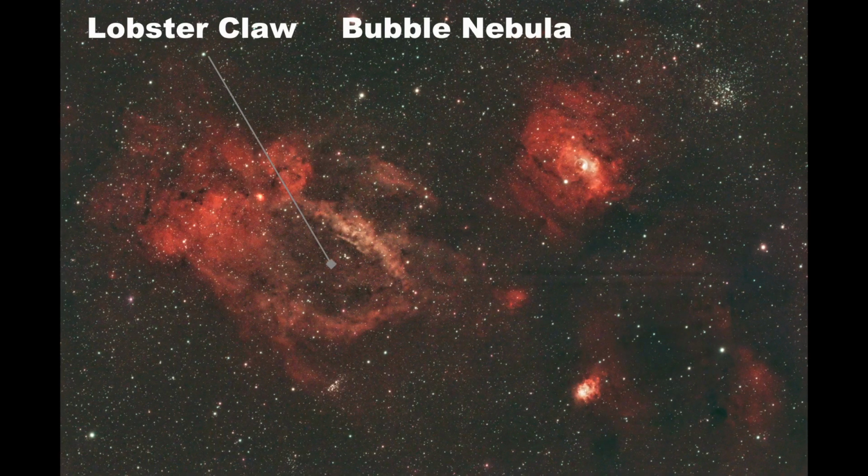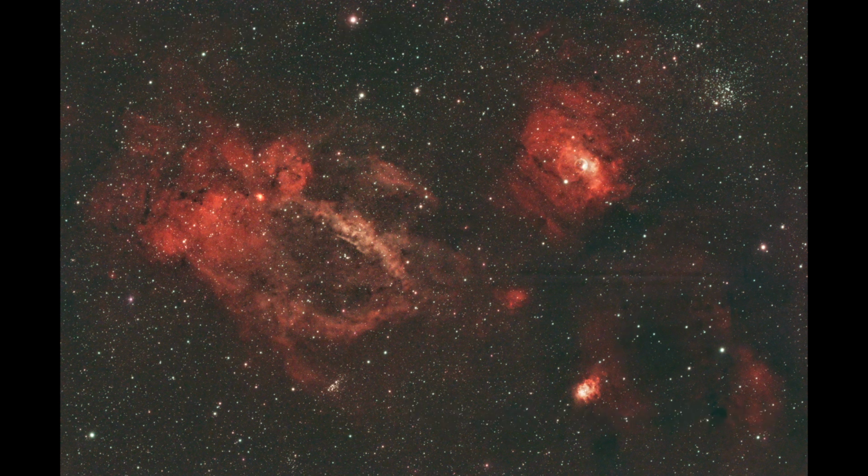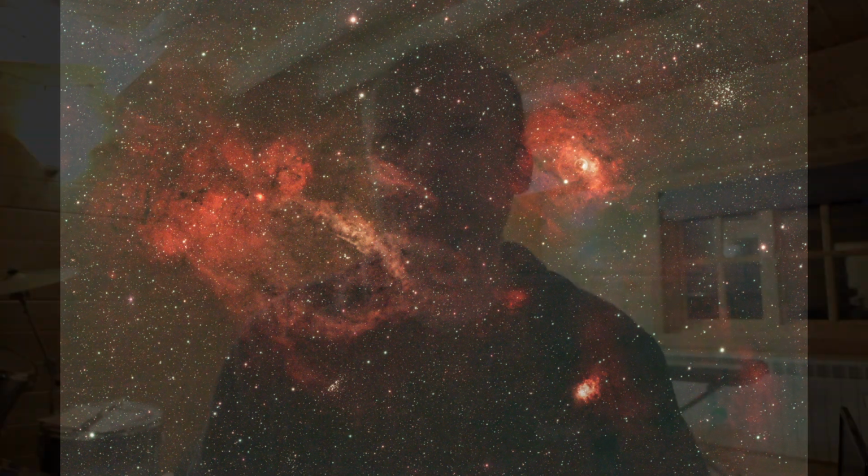So getting on to the tail end of August, getting in the home straight here now. Back to the Red Cat, back to the nasty Amp Glow 183 MC Pro camera, and I got the Lobster Claw and the Bubble and the Salt and Pepper Nebula. I'm not sure what the bits in the bottom right are actually called, but really nice view. I quite like this, and I think that's probably why it's a background on my iPad. There's a lot going on here, a lot of colour, a lot of space, just an awesome image. This is a little bit over 5 hours worth of integration time, and I think 5 hours is just doing this target justice.